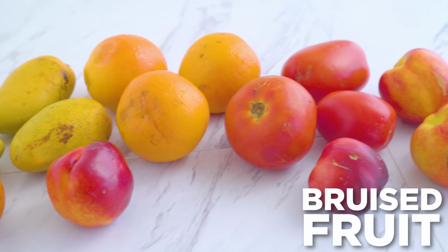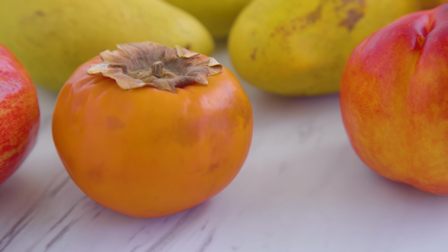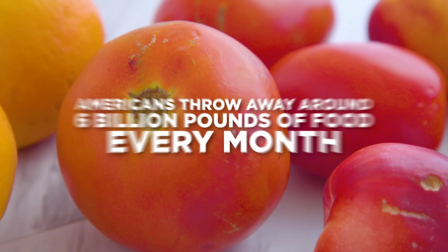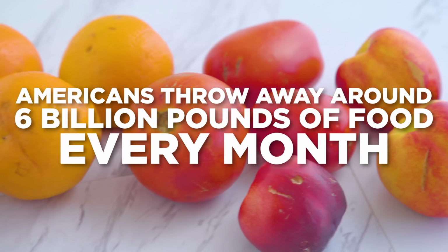Buy bruised fruit. This is a food waste tip that you can use outside of your own home. When fruit is bruised at a store, it's less desirable, so a lot of times that food ends up getting tossed and can't be sold, which is a huge unnecessary waste. In fact, Americans throw away around 6 billion pounds of food every month, mostly due to cosmetic standards.